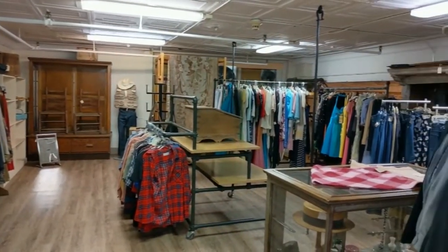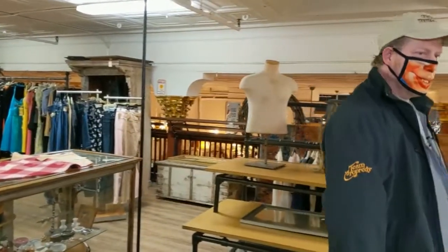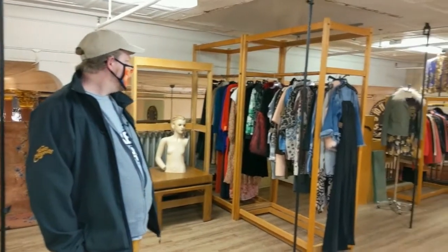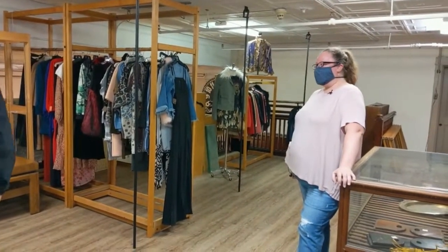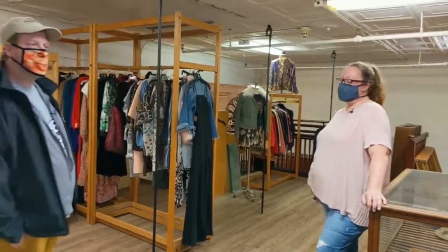Cool. Yeah, this feels a little roomier than before. I think there was quite a bit of stuff up here at one point. She's going to fill it up some more, but she's definitely going to make it so that people can be comfortable up here and social distance. Well, mission accomplished. It looks like there's plenty of room between racks, and absolutely, you can come and check out all this interesting vintage clothing.